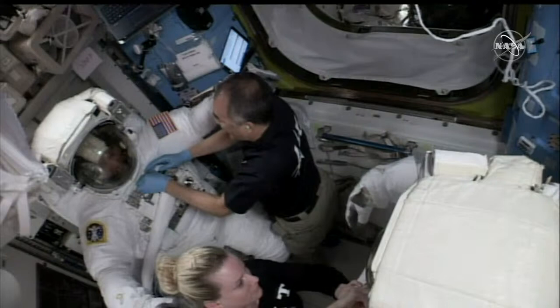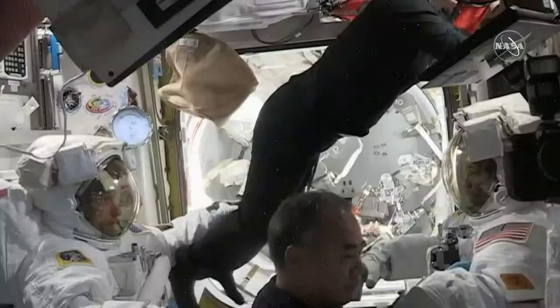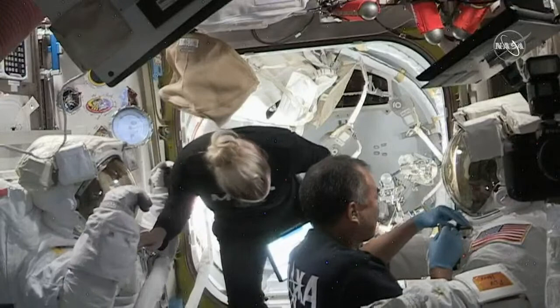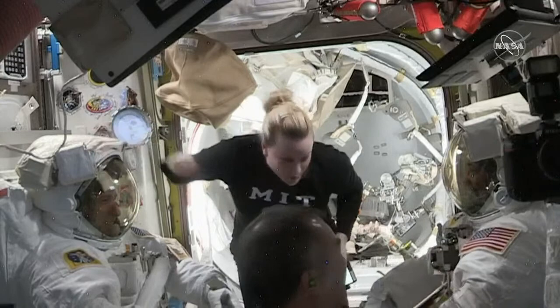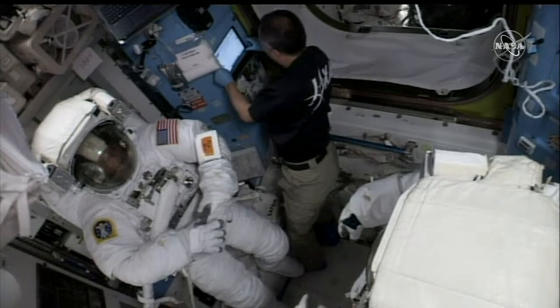That completed the main scheduled tasks for our spacewalkers, and they moved into get-ahead tasks, beginning with another H fixture removal by Hopkins and an APFR, or articulating portable foot restraint, configuration for a future spacewalk by Victor Glover. Glover also removed and replaced an airlock magnet to help the thermal cover stay closed, and Hopkins took photos of the exterior of the station to document its current state.